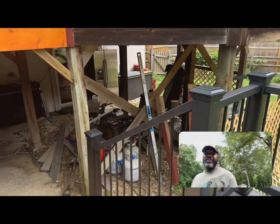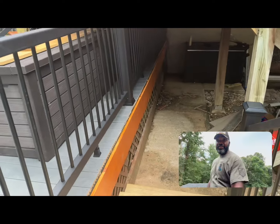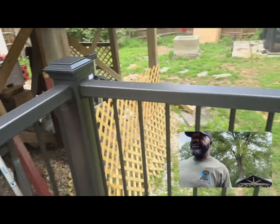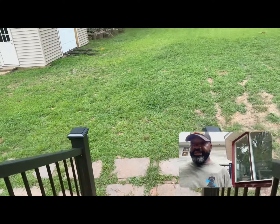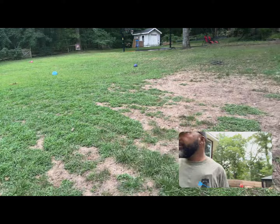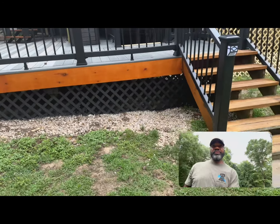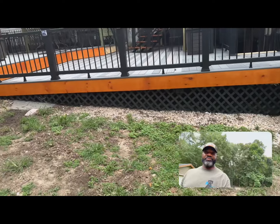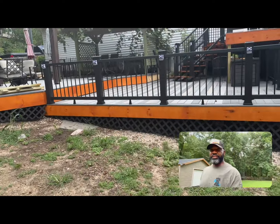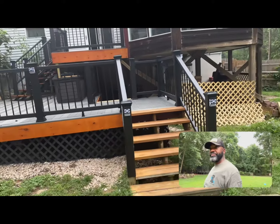Still have to clean up back there, that's my other cooking area. But yeah, railings down here are put up, steps are put up, I have to paint that. I have to finish painting these stairs. And then, as you can see, underneath I put the lattices on, that keeps the dog from going under the deck. Spray painted that black so it matches my color scheme.